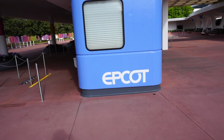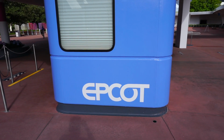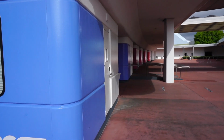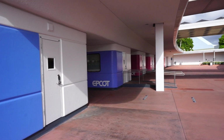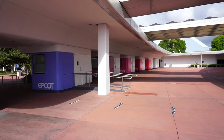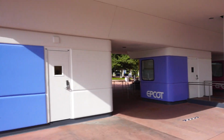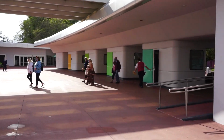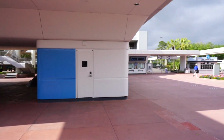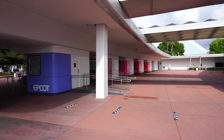I like it. Starting to see that new Epcot font popping up all over the place here. This is one of the ticket booths, and as you can see, they have painted each of the booths different colors as it continues all the way down. It's pretty cool. It's on both sides here, actually. On this side it starts with an orange and makes its way into green, the blue, and then continues. It's cool. I like it. A little rainbow action happening.